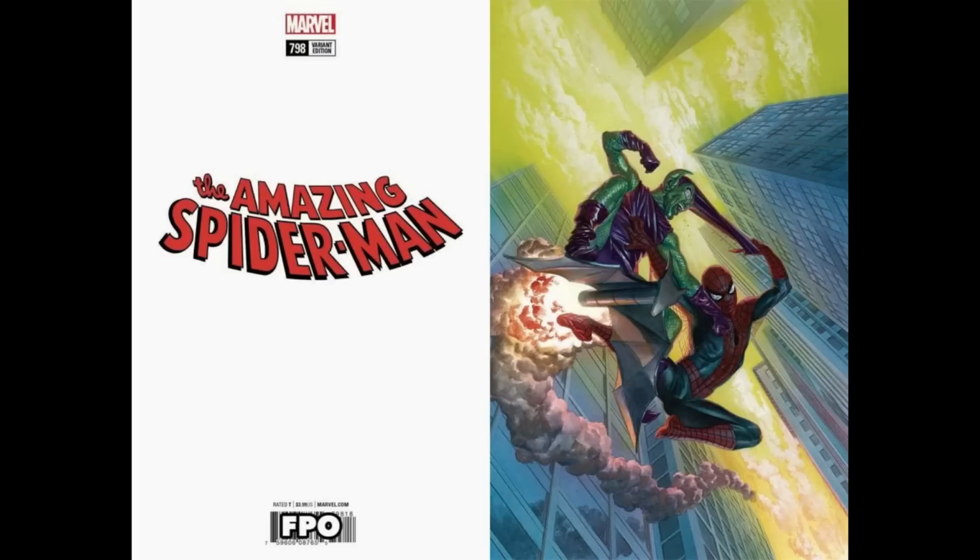Lots of Marvel covers this week that I personally think are good. We're going to start out with The Amazing Spider-Man, number 798, the Ross Virgin variant. This is really nice. I'm not really sure about kind of the prices that surround this or how much exactly I would want to pay for it. I don't know, it's kind of unclear to me.